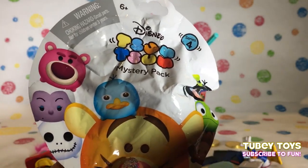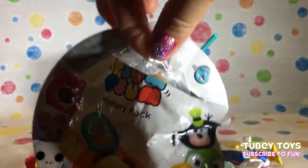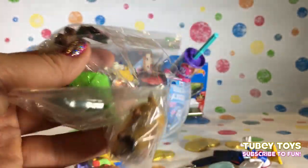Ooh, wow, there's like toys flying everywhere. Here is a Series 4 Tsum Tsum blind bag. Let's open it up. I hope it's not a duplicate. Hope not either. Oh, and it is a duplicate for us.